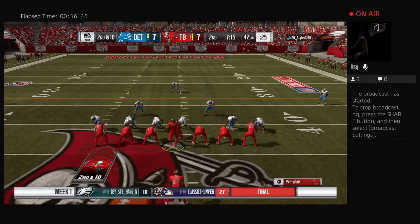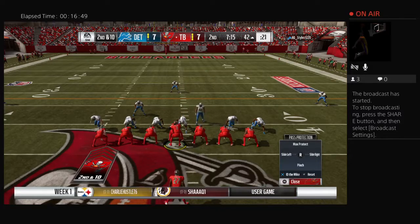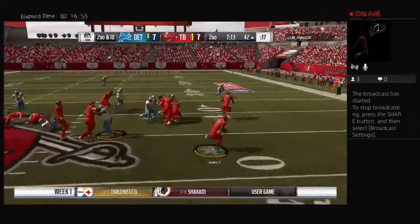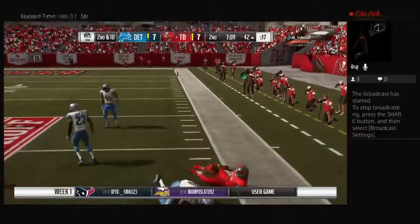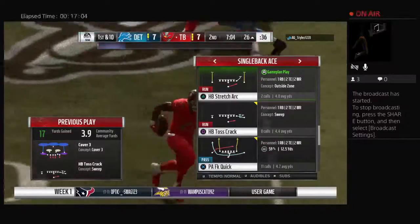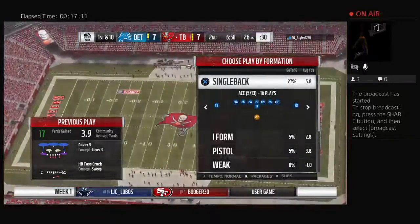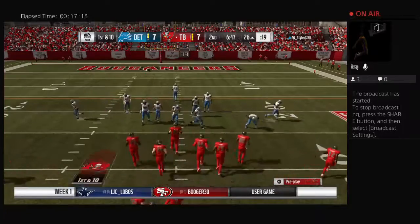Ball on the 42 as they come up 2nd and 10. They'll pitch it out to Jones. Got some real estate inside the 30, and he'll be taken down at the 26. 17 yards on the pickup there, and the drive will continue. Coming in, he really liked his chance of having a big year based on a terrific offseason, and runs like that on opening weekend show that he's right.